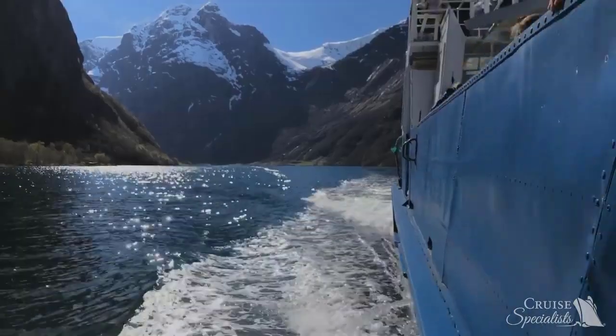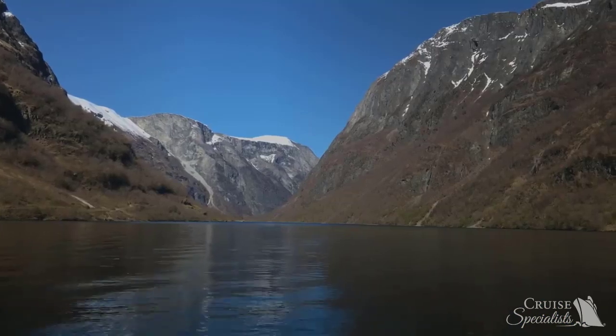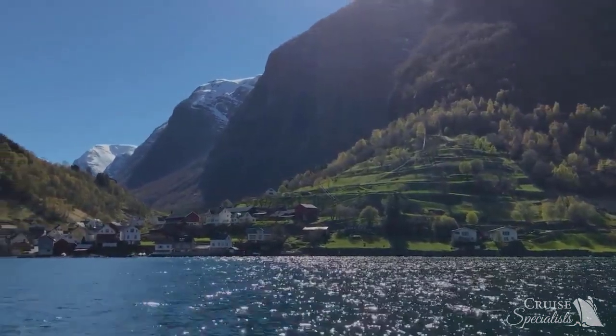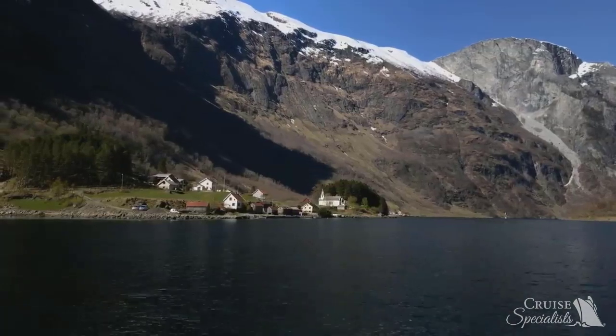Sail down the Fjord, a UNESCO World Heritage Site and one of Norway's most scenic fjords. Glide past lush green cliffs, snow-topped hills, and waterside farms and villages.